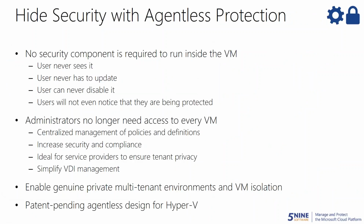So why would you want to have a solution that does not require agents inside the VM? Well, first, if you have end users that are non-technical, it's much easier to manage it centrally. The user never sees security, they never have to update definitions, they could never disable it, whether that's purposely or accidentally, and so they realistically don't even know that they're being protected. Now, if you have compliance needs as well, this adds a lot of competitive advantage. Since you no longer, as an administrator, need to run a script to install the agent, it gives even more protection for that VM.